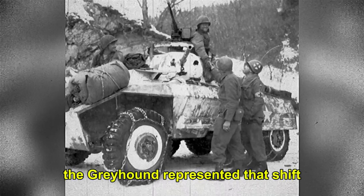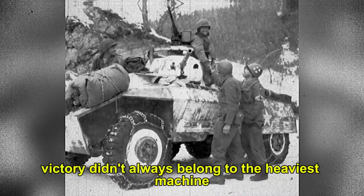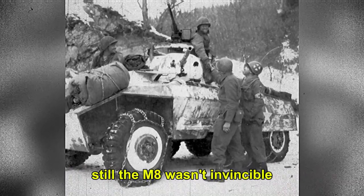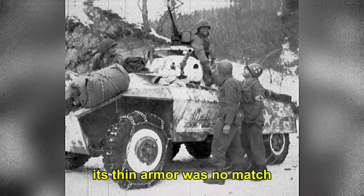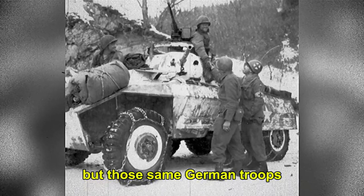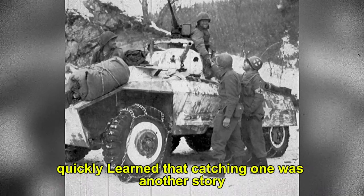The Greyhound represented that shift, the idea that victory didn't always belong to the heaviest machine, but to the smartest, quickest one. Still, the M8 wasn't invincible. Against German anti-tank weapons, its thin armor was no match. A single Panzerfaust hit could rip it apart. But those same German troops quickly learned that catching one was another story.